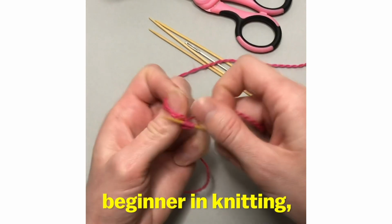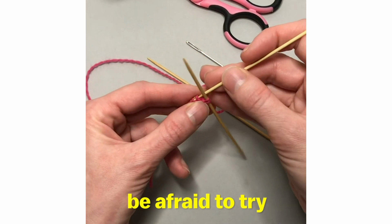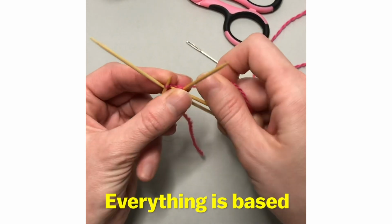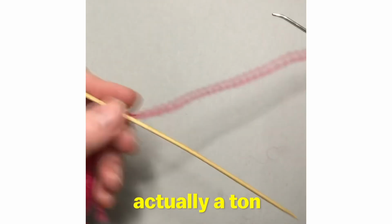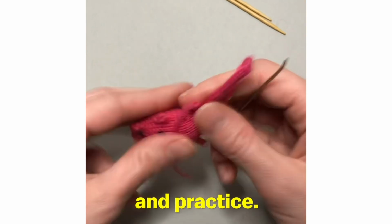If you're a beginner in knitting, just be patient with yourself. You don't have to be afraid to try more advanced techniques because none of them are actually that difficult. Everything is based on the knit stitch and the purl stitch. So if you can do those two things, then there's actually a ton of different stuff that you can do. It just takes patience and practice.